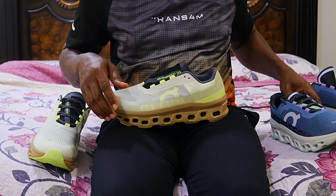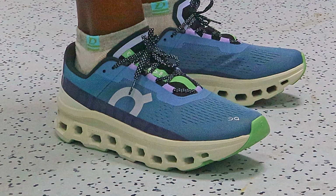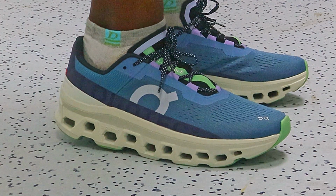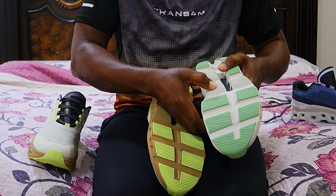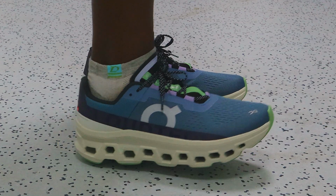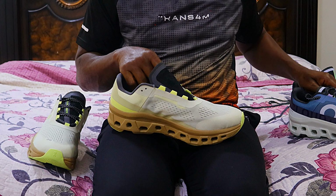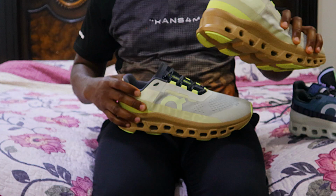But then, when I laced up this, the difference was clear. They were softer on the feet, and they were more responsive. When I touched them, I couldn't really feel the difference until I wore it and tried to run in it. These were much more comfortable and more responsive than these shoes. The only thing that it tells me is that this is a good copy.